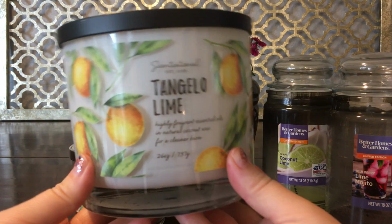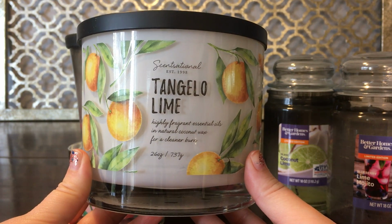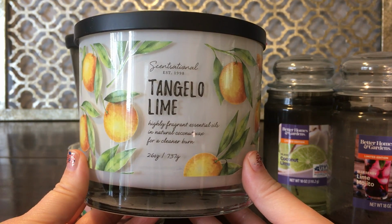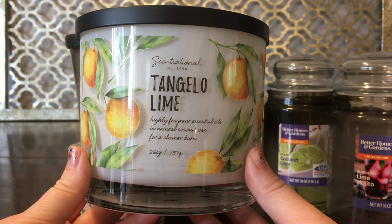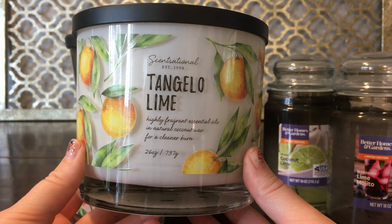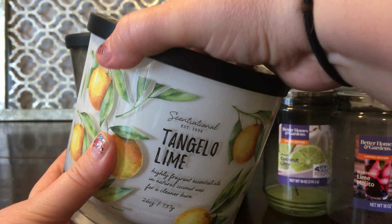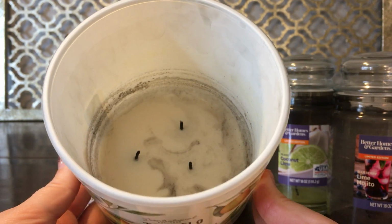Okay, then I have this monstrosity from Sensationals. Or Sensational, I guess it doesn't say Sensationals. This is in Tangelo Lime, or Tangelo, however you'd like to pronounce it. And I loved this. Again, this is kind of like the one similar from before.